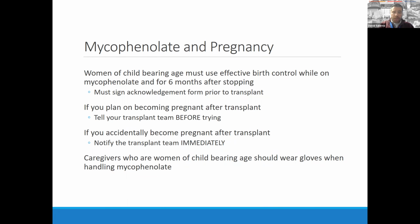This last point is also very important, and it's a little bit more conservative. The FDA doesn't require that we do this, but we recommend it. Caregivers who are women of childbearing age should wear gloves when handling mycophenolate. Sometimes the capsules come in a very protective coating, and sometimes at the bottom of the bottle, one of the capsules can be broken or split. And we don't want any of the pieces of the capsule or the particles in the bottle to be absorbed through the skin. So we recommend gloves be worn if any of the caregivers are women of childbearing age, so that we don't run into any issues.